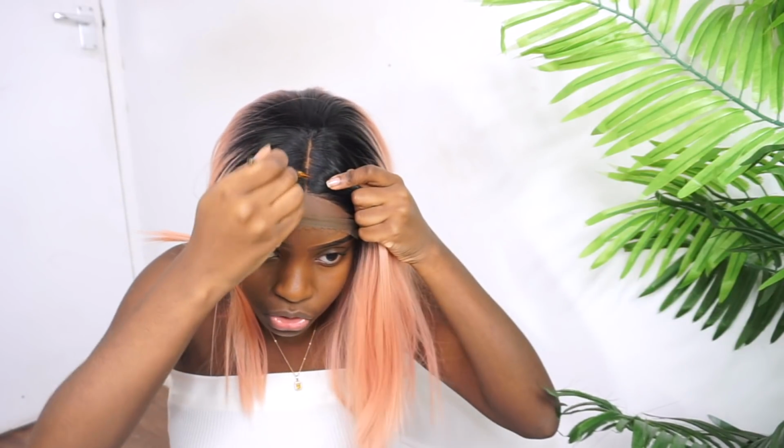Just make it a little bit more obvious, and this makes so much difference. But when you do add the line, make sure that it's not too straight. Make sure it looks kind of natural, and then rub it in once you're done so it looks more like skin. Voila! And don't be afraid to extend your parting a little bit so it again looks more natural.